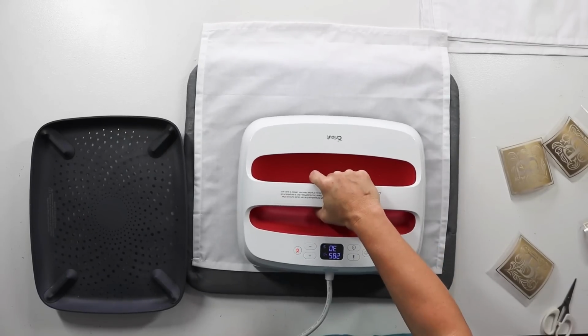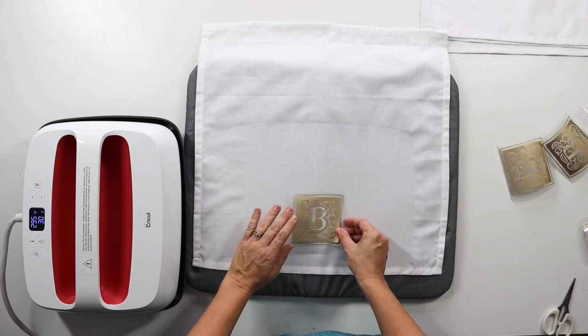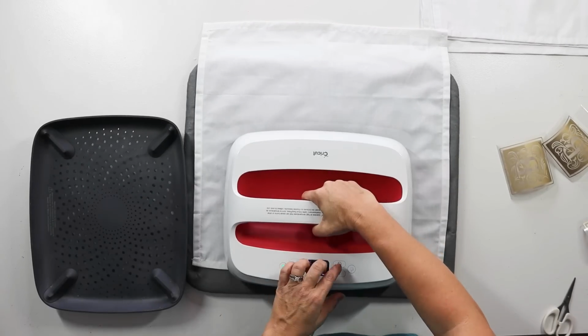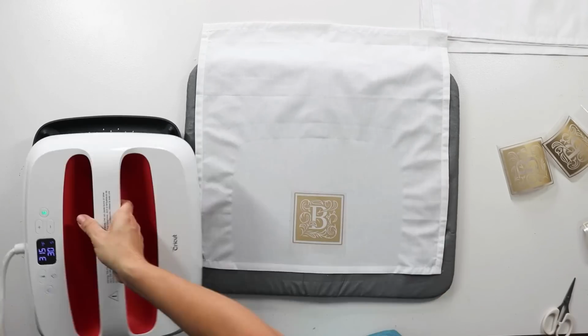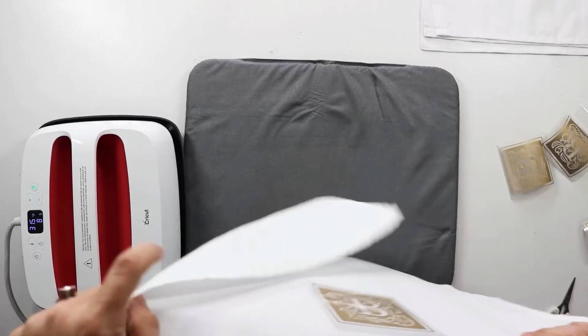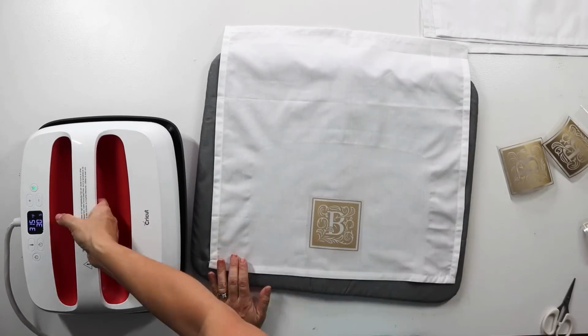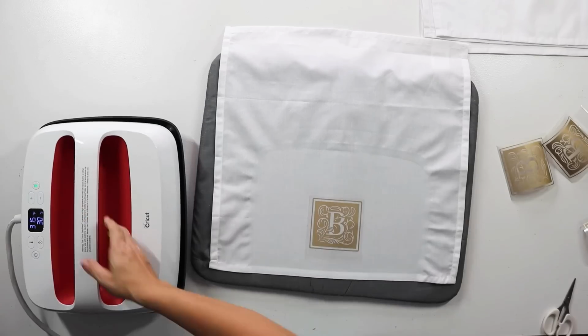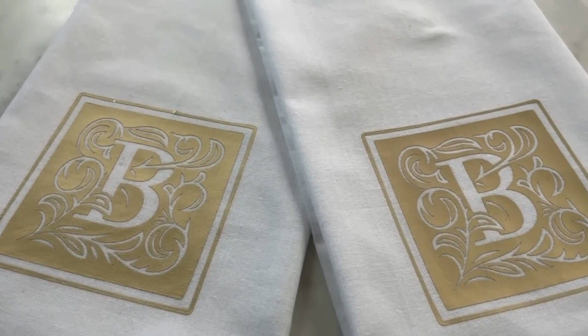And I went ahead and just pressed it on with my Cricut EasyPress. I did it at 330 degrees for 30 seconds on the front, 15 seconds on the back. It didn't quite stick down, so I did it all again a second time with a little bit more pressure. It ultimately stayed on, then we peeled it back, and we had these beautiful classy napkins.